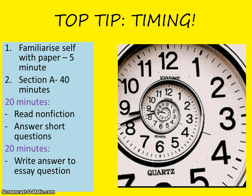Now, top tip from me, and you've heard this many times from myself and from your English teachers: timing. It is so important that you watch your time. So take the first 5 minutes of the exam to familiarize yourself with the paper. Go through, read some of the questions, see what they're asking of you, formulate your evil plan. How are you going to attack this exam?